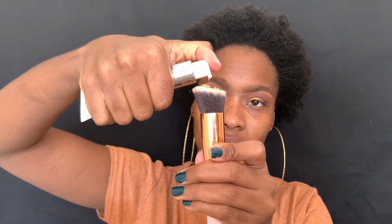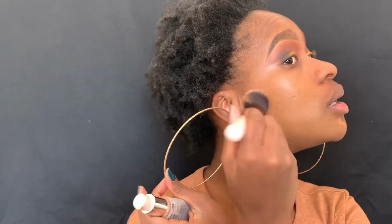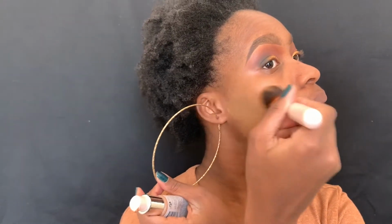There we go. Okay. So I'm just going to use those few pumps. And then it's a shade lighter, but we will make it work, right? Oh Lord, it's a shade lighter. Oh damn, it's a little lighter. I twisted it, but they didn't have a shade above this.